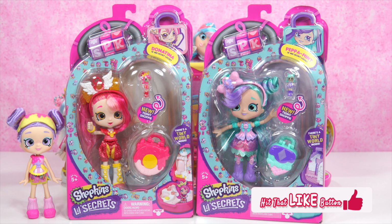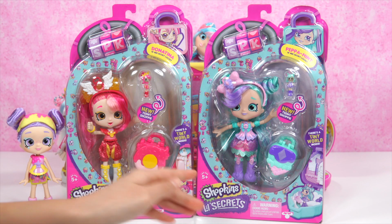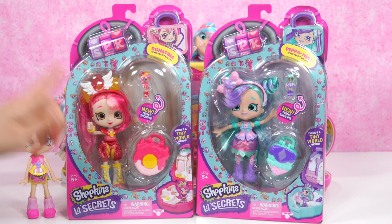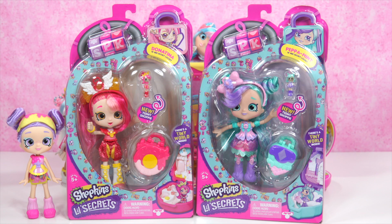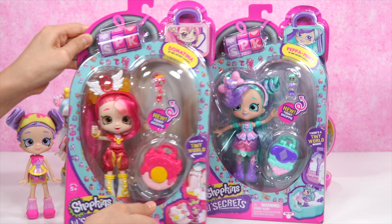And today's question is, which one of these two Shoppies is your favorite, Donatina or Peppa-mint? I like Peppa-mint. How about you, T-Fay? That's a tough one. I guess I'll take Donatina. She's really cute, and she looks very fierce looking, which is very cool. So which one shall we start with? What about you, Wanda? I guess you'll take Peppa-mint. No, I'll take Donatina. Sure, Donatina's a great choice.